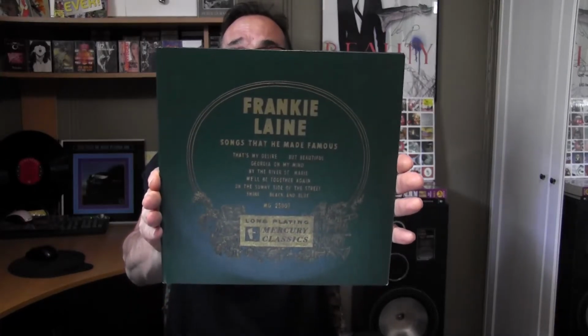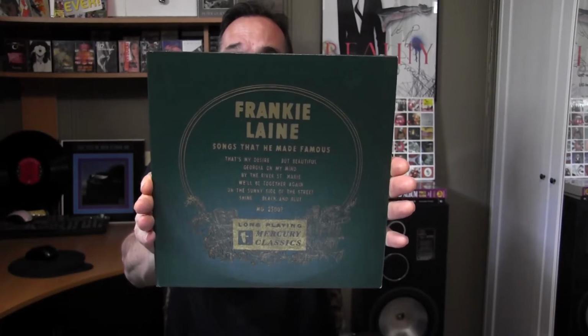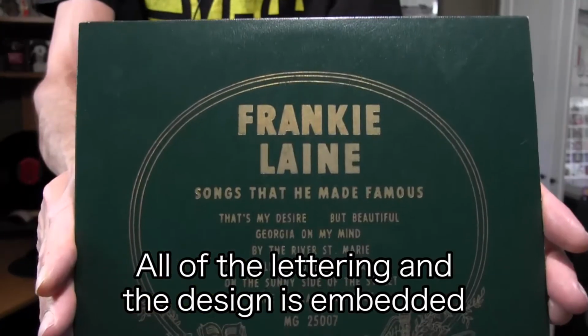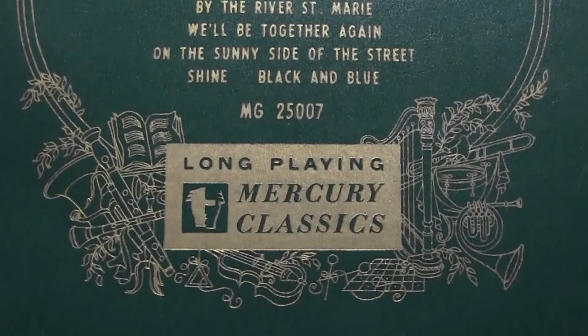You have Frankie Laine and Songs He Made Famous, a 10-inch release on Mercury Records from 1949. It's actually an embossed sort of leathery type of finish on the record, and all of the design there is pretty cool. On the bottom row you have musical instruments, a violin, clarinets, some pages of music and harp and horns.